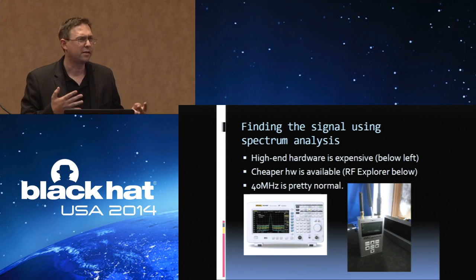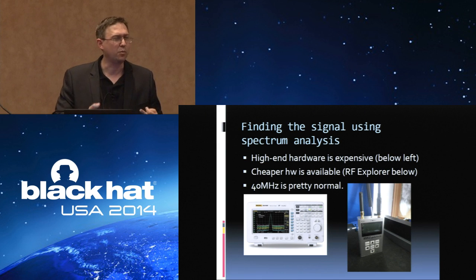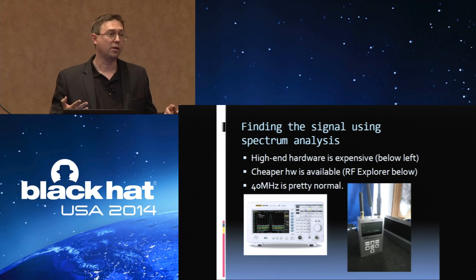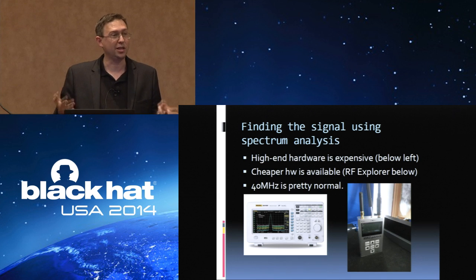So we've potentially got an analog signal that's being transmitted by this baby monitor. That's the theory. So how do we find out exactly if it is, and at what frequency it is being transmitted by this baby monitor?